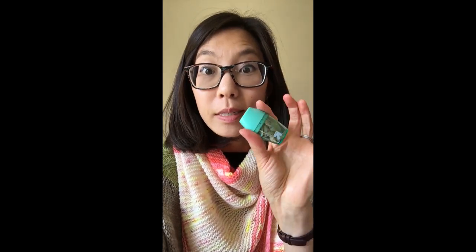Someone just needed their color pencil sharpened, so got that sharpened up, and back to her coloring.